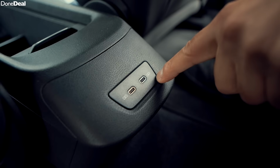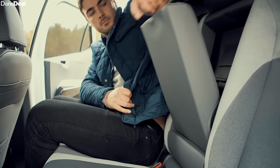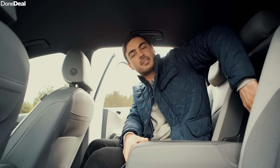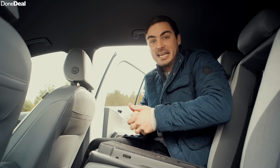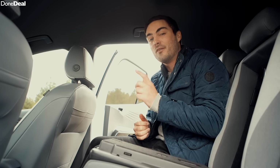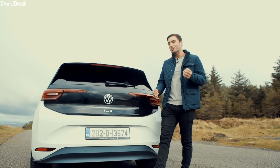You've got 2 USB-C points to charge those smartphones and a fold down armrest where you can have a little drink. There's also a little ski pouch. Now, we're unlikely to have skis in Ireland, but where this could come in handy is, I don't know, if you're building a decking and you need some long timbers through the car, you can put it in and still carry 4 adults. As we make our way back to the boot, the good news continues.